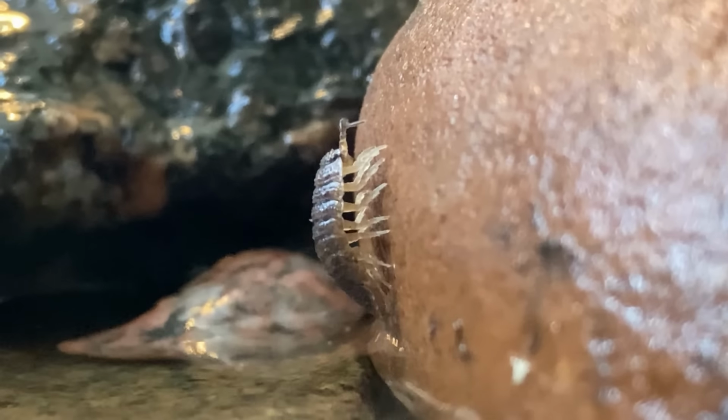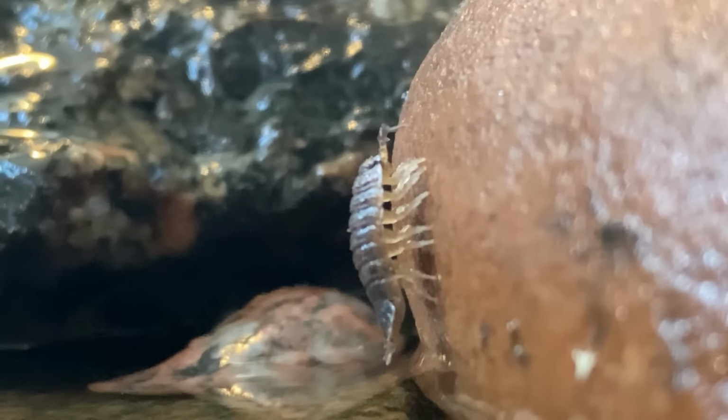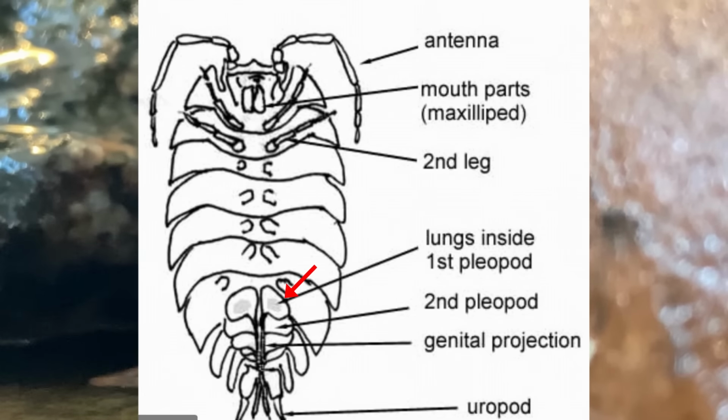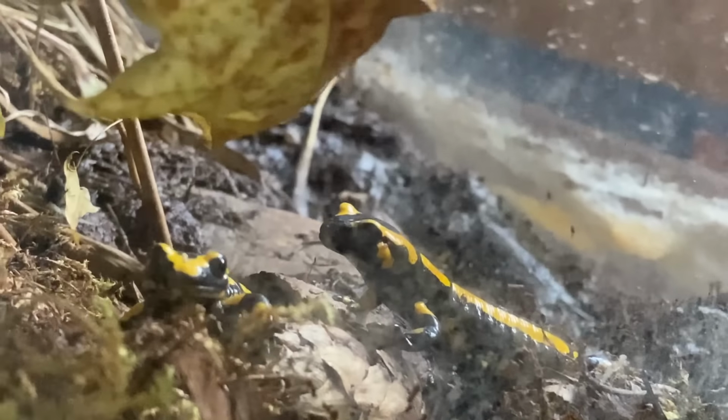These guys even go back and moisturize their bums or something. Have a look at this. Probably moisturizes their gills or lungs. I also saw a small spider underwater, which is weird. Who are you even? Oh. Makes sense. Anyways, finally time to introduce the salamanders.